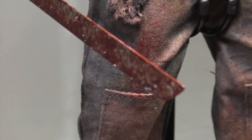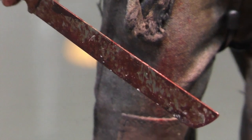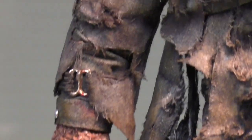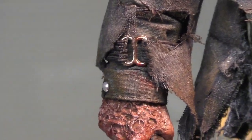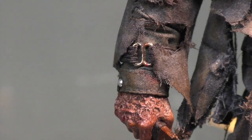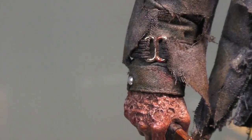I can't even lie. This is a machete right here, which I believe was done by Tanelia, and it's really good detail. Sorry about that focus, guys. I don't know what the hell's going on. There we go. Zoom out, and we got fully sculpted hands, well, burn hands, as you can see. And look at that right above his hand. We got some type of metal buckle, I don't know what that is. That looks really cool. That's awesome.